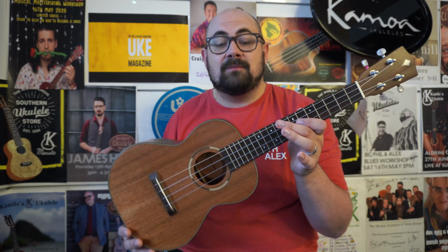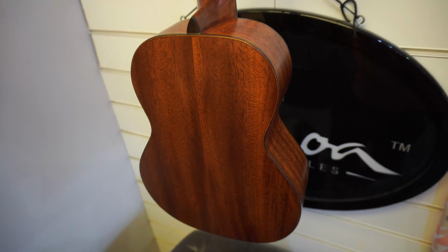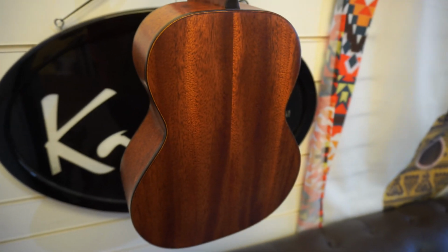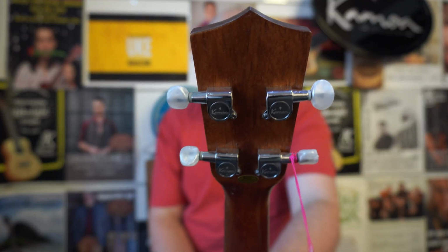So you have a mahogany neck, rosewood fingerboard and bridge. Once again, it's the slot bridge. So you tie a knot, pop it in, pull it up tight. And that is the quickest and easiest one to restring. Just once again, you have the Kamoa headstock with the Kamoa inlay and the closed back Kamoa tuners with the white buttons, and they work really well.